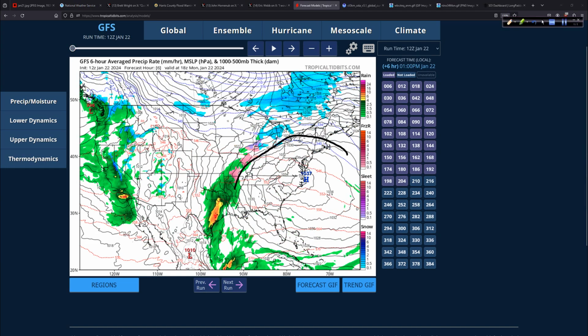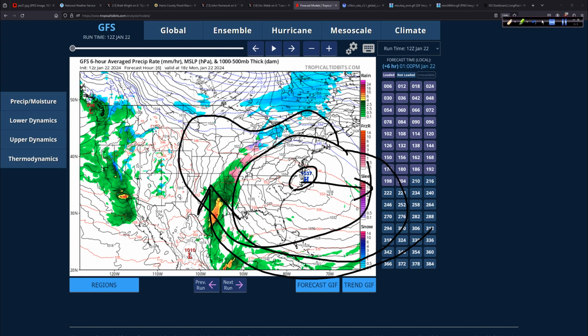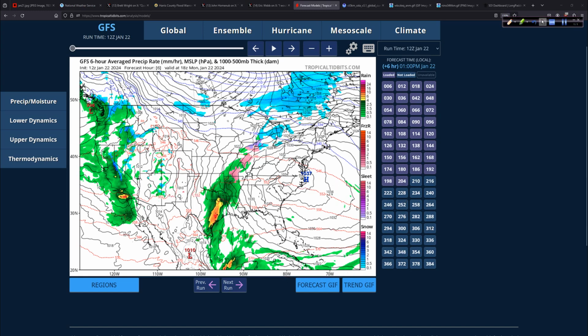Nice fat ridge setting up right there. See that? That's interesting. And that gave us a nice cold morning here at my homestead, but this is going to slide off into the Atlantic. The return flow is going to come around, and we're going to get a nice big warm up coming for a good deal of the lower 48, especially east of the Rockies.